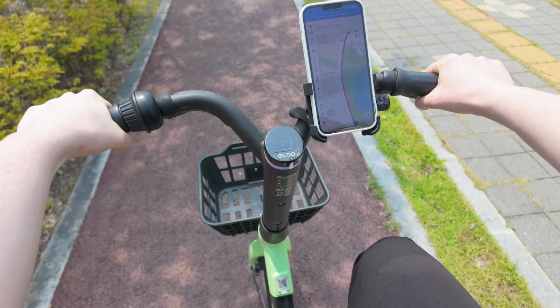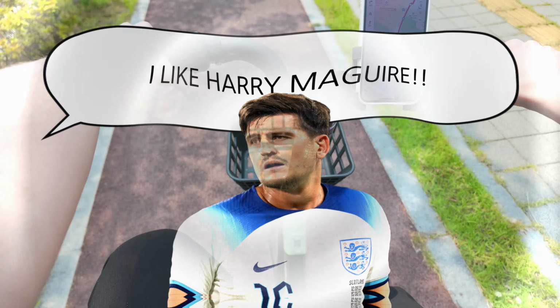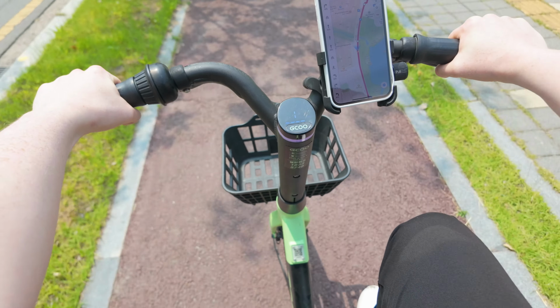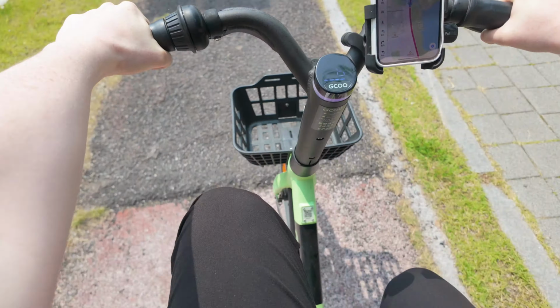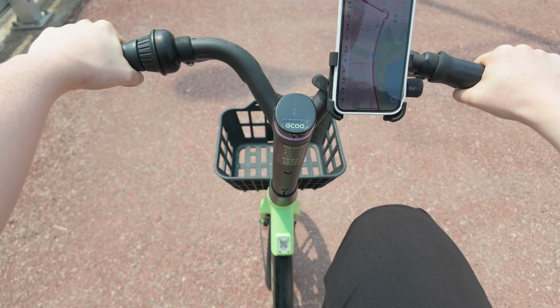I don't know if you heard that, but that kid just, a Korean kid just screamed, I like Harry Maguire. You can put that down on the things you never expected to hear. Yeah, right, that was not on the bingo card. Actually, Ryan, they said very handsome to you, and then they said, I like Harry Maguire. So. Handsome man, what do you mean? Yeah. Not sure how you can take those two together, you know?